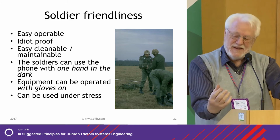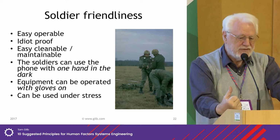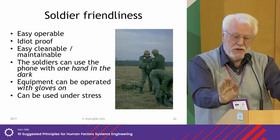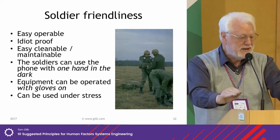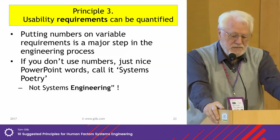But very practical, but they're not very specific and clear. None of these are testable. You cannot test when the phone is delivered that anything was achieved. That's not good enough. Requirements must ultimately be testable to be meaningful. Okay. So that's the problem there.